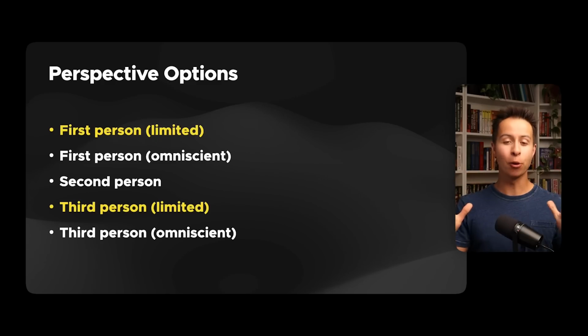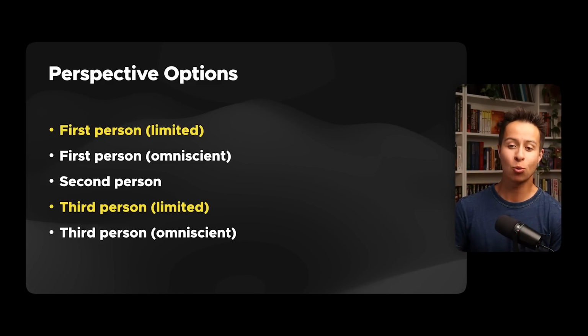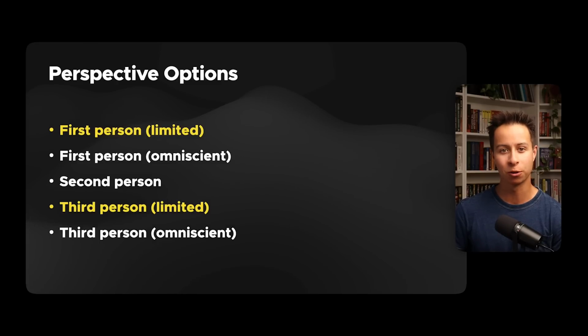Now, the key thing with both of these types of perspectives is that your narrator has limited knowledge and can only describe the thoughts, feelings, and experiences of the character being focused on, without access to the inner worlds of other characters. And I think this is such a great way to tell a story, and it's why so many of these books back here use this approach, because it really creates a deep sense of intimacy and connection to a character. It really makes you feel like you're in that character's head.